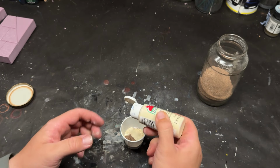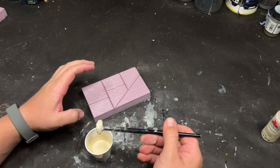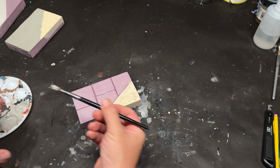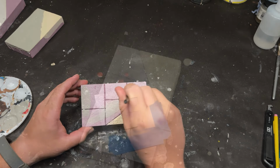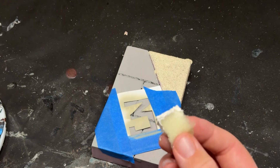For the simple bases, I'm just going to go with some concrete next to some sand. Very inspired, I know. For the first one, I just carved out some slabs with a pencil and gave it a little bit of texture using a tinfoil ball. For the sand texture, I created my own little paste using some PVA glue, some dirt from my backyard, and a little bit of cheap acrylic paint.